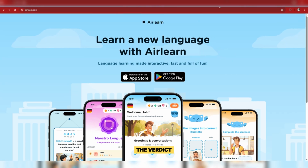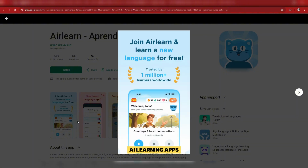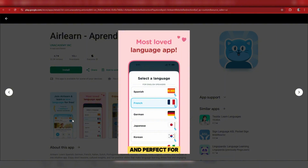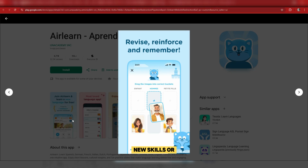So, what's the verdict? Airlearn delivers. It's one of the most promising AI learning apps in 2026, practical, intelligent, and perfect for anyone who wants to learn something new without burning out. If you've been looking for a way to stay consistent, master new skills, or simply fall back in love with learning, Airlearn might be exactly what you need.